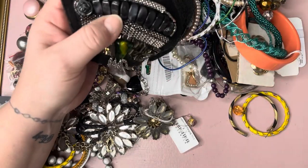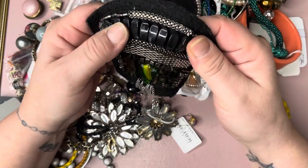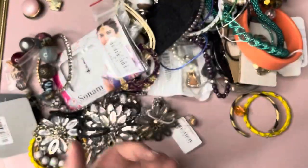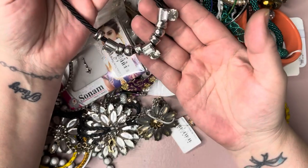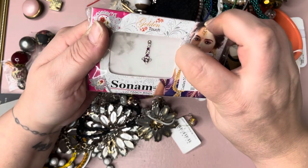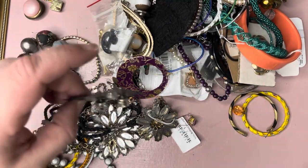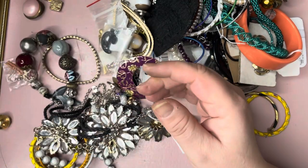Right, here's an elastic band. I don't know what that's supposed to be. It's a bit of glass in there. It's plastic. That can go in craft there. A sparkly necklace on a cord, golden touch, fancy bindi, going like a Bollywood lot, Dorothy Perkins, going earrings.